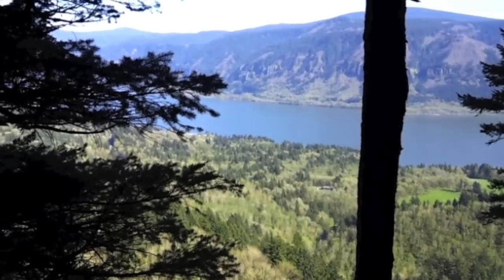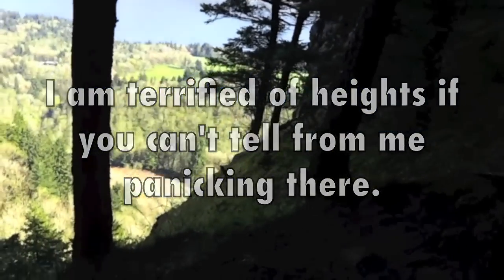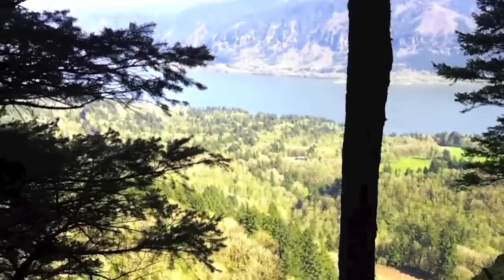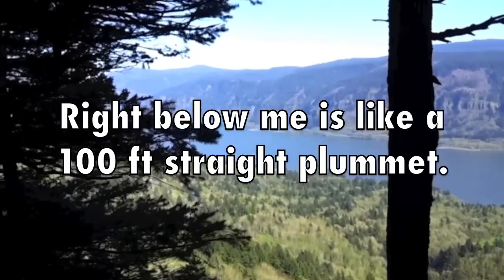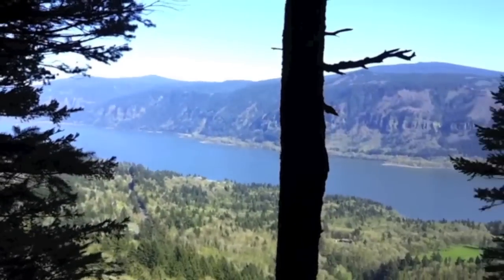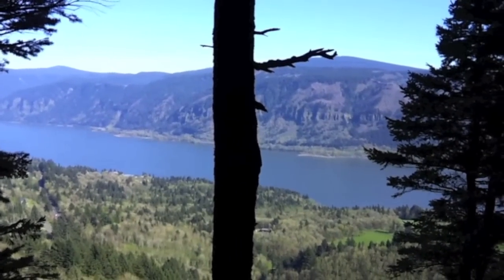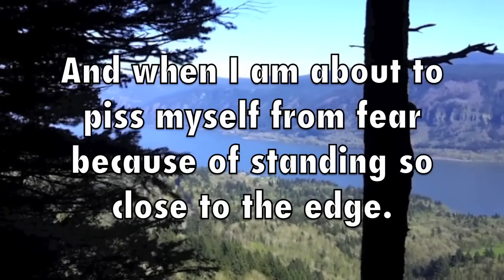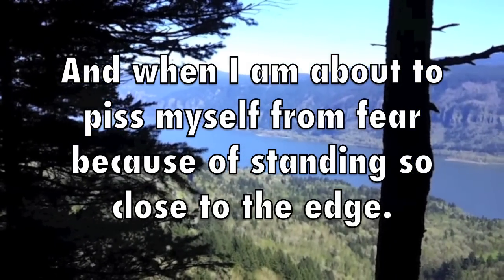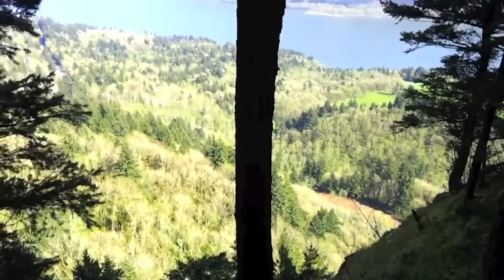There's a little view of the gorge, but it's a straight cliff drop off right here, so I don't want the kids near it. But you can see down to the Columbia Gorge. It's very slick right here too, it's muddy. But you get an idea of what the surrounding area looks like. Hard to get a steady picture with this camera. Being a cell phone, there's no video stabilization. But there you can see, there's the highway way down there.